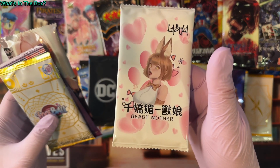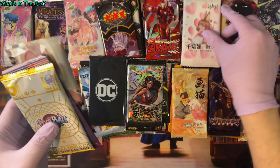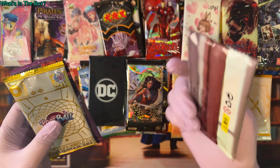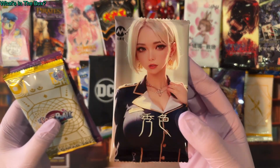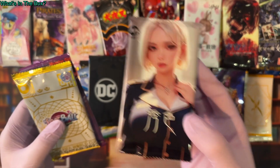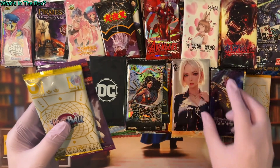This is Beast Mother. These are sort of cat ladies. This is, oh beautiful color. These are AI art ones, but I think really well done. At least I've personally enjoyed these quite a bit.